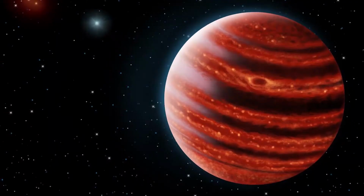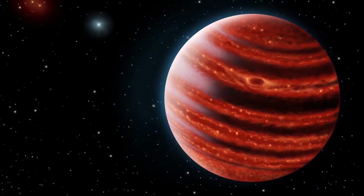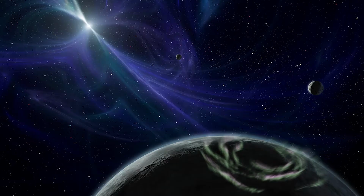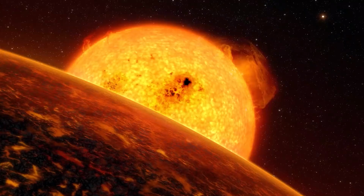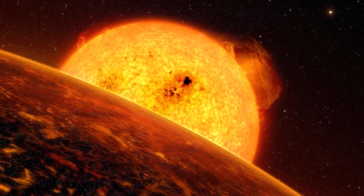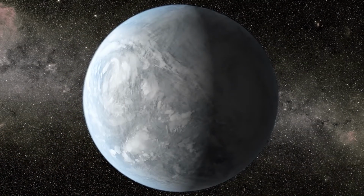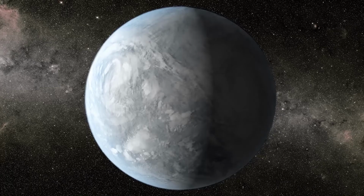Hot Jupiters, which are planets similar to the mass of Jupiter but orbit very close to their parent star. Super Earths, rocky planets with up to 10 times the mass of Earth. Pulsar planets, planets that orbit pulsars and neutron stars. Chthonian planets, planets that were once gas giants whose atmosphere has been roasted away because it moved too close to their parent star. And exo-Earths, planets that have similar mass, composition, radius, and atmosphere to Earth and orbits the habitable zone of its parent star.